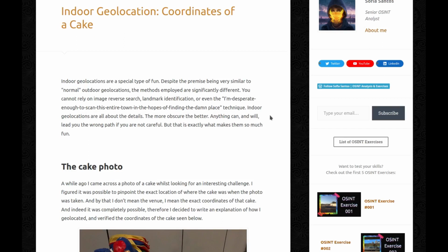Indoor geolocations are a special type of fun. Despite the premise being very similar to normal outdoor geolocations, the methods employed are significantly different. You cannot rely on image reverse search, landmark identification, or even the "I'm desperate enough to scan this entire town in the hopes of finding the damn place" technique. And you know what I'm talking about. Indoor geolocations are all about the details. The more obscure, the better. Anything can and will lead you the wrong path if you're not careful. But that's exactly what makes them so much fun.